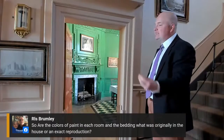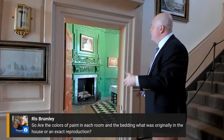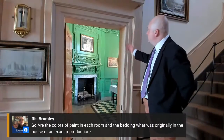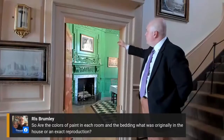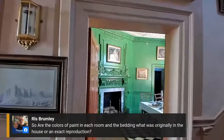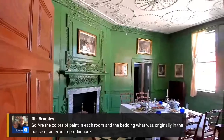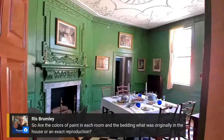Verdigris green is the oxidation of copper that's put in linseed oil and made into a paint. And it continues to oxidize after it's put on the wall. So this is replicated, and you can see how it would have aged, with the wonderful brown streaks in that particular paint. It's a beautiful color. Washington likely kept it this way throughout the rest of his life. And so this is one that we know fairly well.